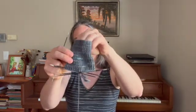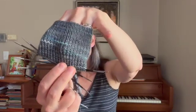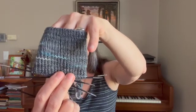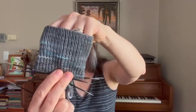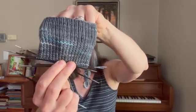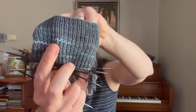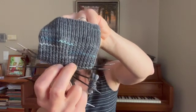And here's what I've got so far. I'm not doing any kind of special pattern. I did decide, her feet are bigger than mine, so I cast on a few more stitches than I ordinarily would using size 1 needles. And I am doing a 1x1 garter rib down the leg instead of stockinette.